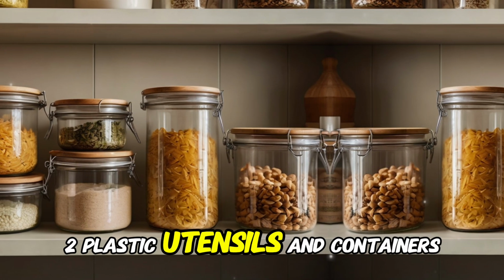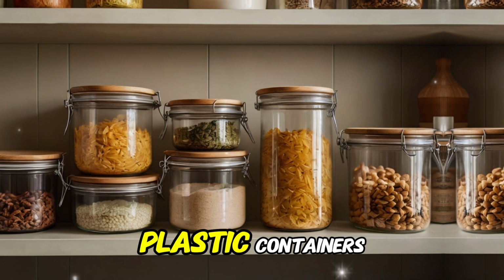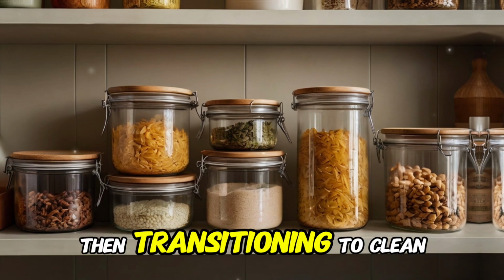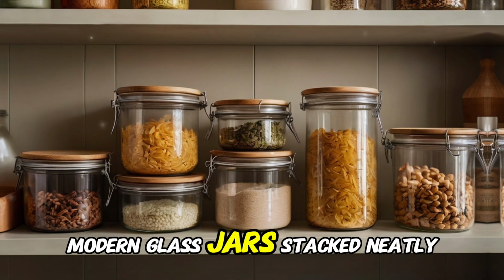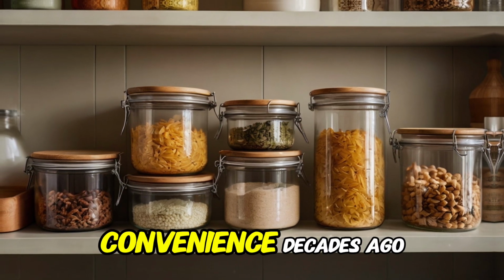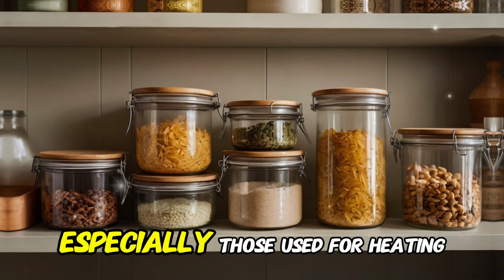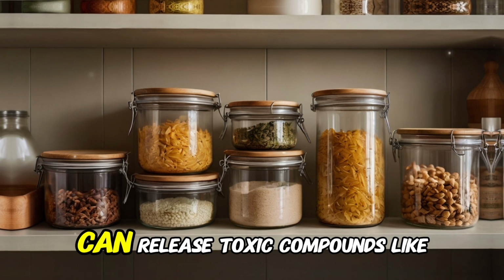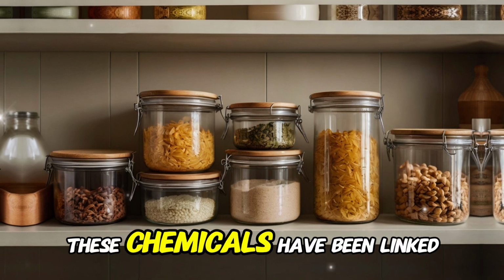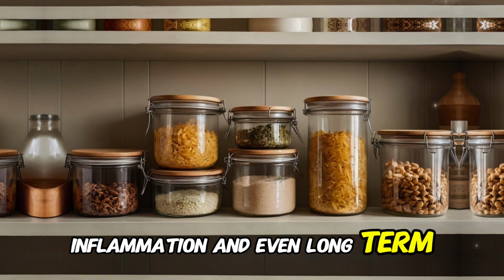2. Plastic utensils and containers. Presentation. A time-lapse of plastic containers discoloring and warping over repeated microwave use, then transitioning to clean, modern glass jars stacked neatly in a fridge. What started as a kitchen convenience decades ago has become a quiet threat. Old plastic containers, especially those used for heating food, can release toxic compounds like BPA and phthalates. These chemicals have been linked to hormone disruption, inflammation, and even long-term health issues.